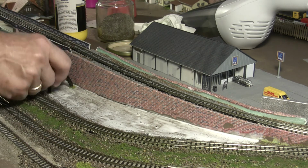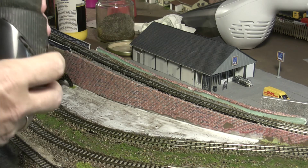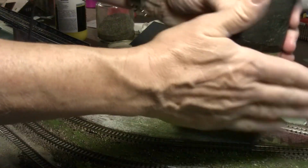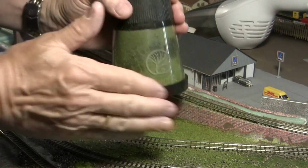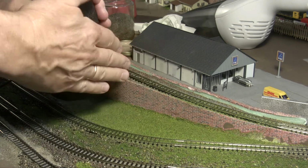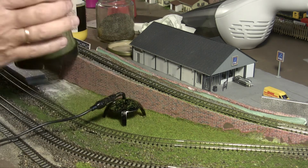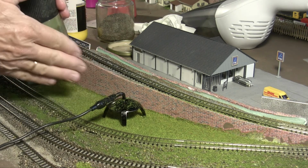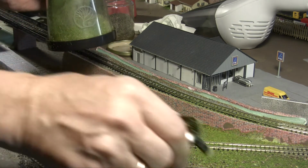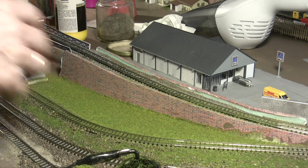Once it's covered with the glue, I place the anchor of the static grass and switch on. It has a 9-volt battery in it, and then I just spread the grass. This is, of course, the bottom layer of grass. I can always add some plants or flowers or bushes, whatever. But this is the start.